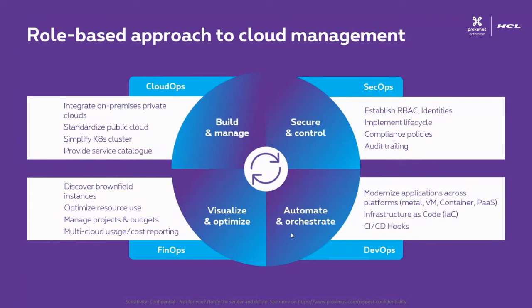And we did it with the four distinct roles that you need to manage a hybrid cloud environment in the back of our heads. First of all, we thought about the people who are doing cloud operations on a daily basis. They are the ones who keep your instances up and running, who make your service catalog, who make sure that everything is standardized. So we had this persona in the back of our heads when developing the Cloud Fusion management platform. But we also had the security people in our minds. So how do you establish role-based access control? How do you manage your identities?